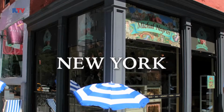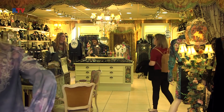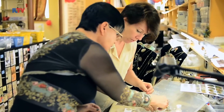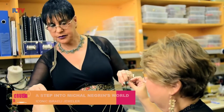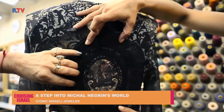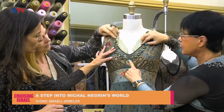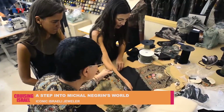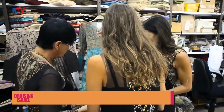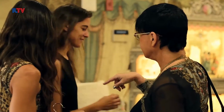Michal Negrin's empire started out with just a jewelry line, but then widely expanded to clothing, shoes, home decor, and other accessories. The clothing is all designed digitally. Let's see how the process is done. The designer sits on the computer with Michal, decides about the color, everything, where it's going to be, the graphic on the dress or the shirt, everywhere. The design is printed on very large pieces of paper and then pressed onto the fabric. This is the new collection that we are making now. It's going to be out in March, really soon.